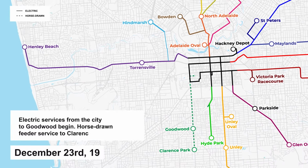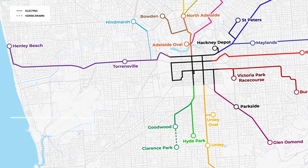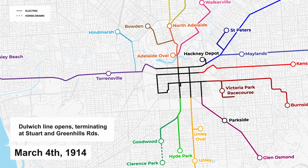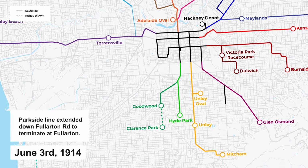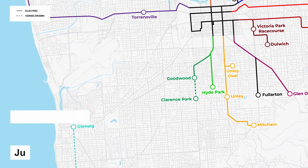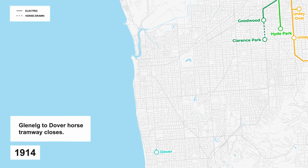December 23, 1912. Electric services begin from the city to Goodwood. March 4, 1914. The Dulwich line opens, terminating at Greenhill Road. June 3, 1914. The Parkside line is extended down Fullerton Road to terminate at Fullerton. 1914. The Glenelg to Dover Horse Tramway closes.